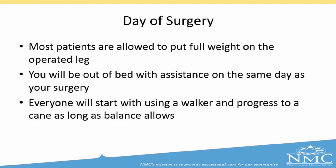On the day of surgery, most patients are allowed to put full weight on the operated leg. You will be out of bed with assistance on the same day as your surgery. Either our physical therapy staff or our nursing staff will assist you with this. Some patients are able to stand at the side of the bed, and some patients are able to walk to the bathroom. Studies have shown patients that get out of bed on the day of surgery ultimately have a better and faster recovery.